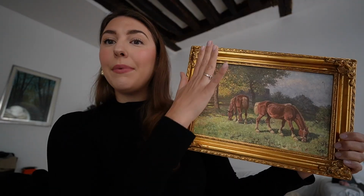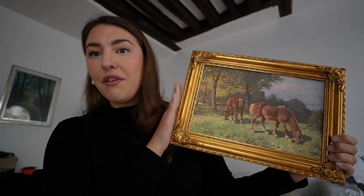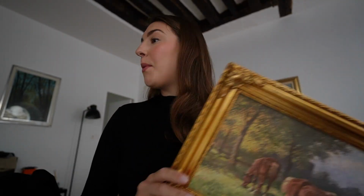There were a lot of plain frames or they had velvet matting, which I don't love. So I love the frame of this and we got this for 35 euro. He wanted 40. We got down to 35. I feel like we could have gotten down a little bit more, but honestly, we're haggling in French and we don't know what we're doing.